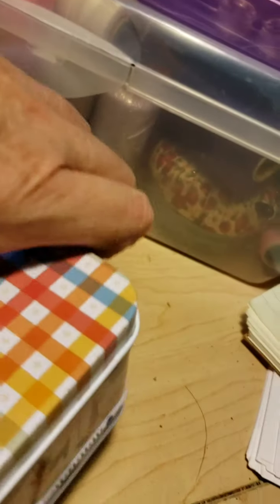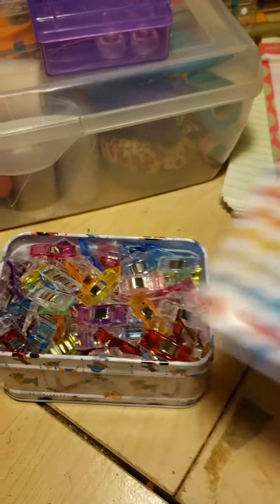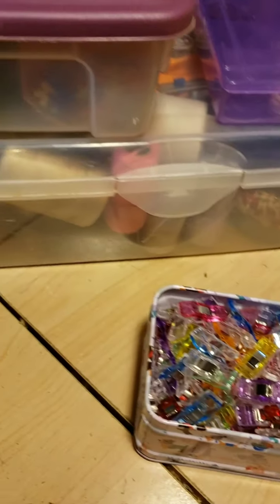And then, if you saw, I got Billy. You have to forgive me here. I have one hand. Sorry, guys. I got Billy a set of these, and I got myself a set. Mine has the plaid and doggies. Binding clips.